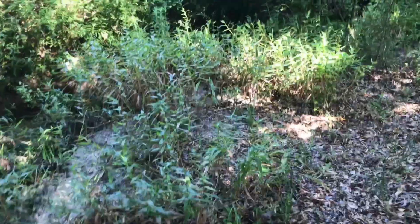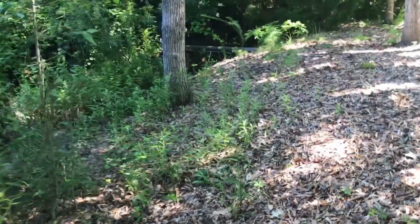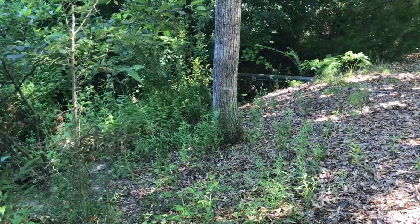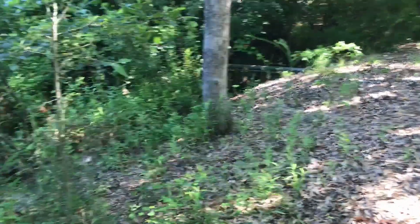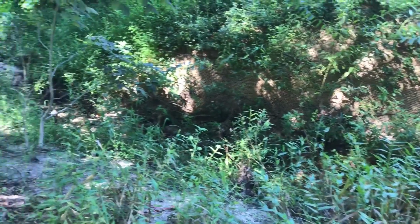So I would call this a good success in spite of the big storms we've had here, and we have had a number of 1, 2, and 3 inch storms throughout the summer. You can kind of see that this bank is holding up well, and we've got a good stand here.